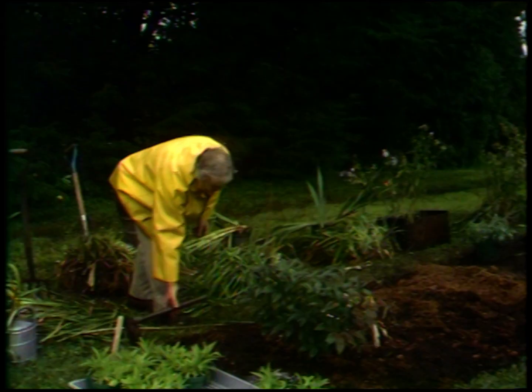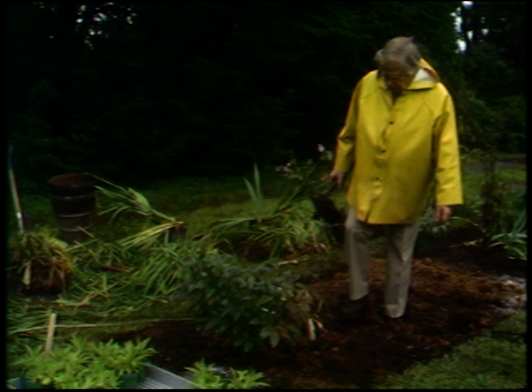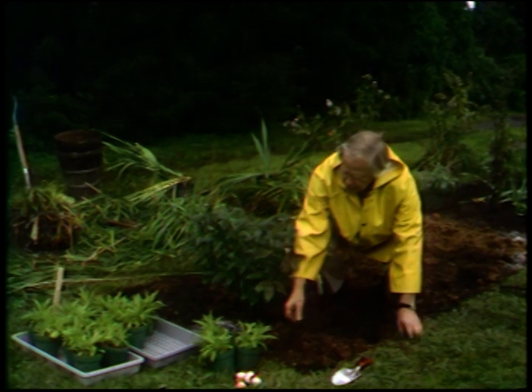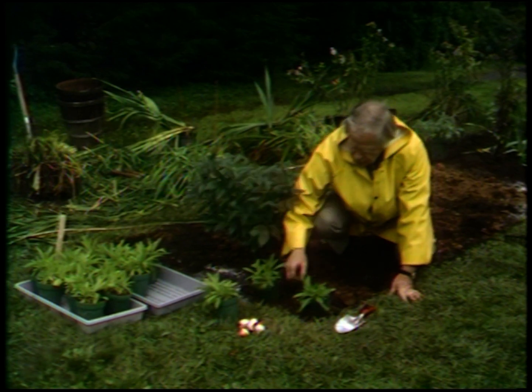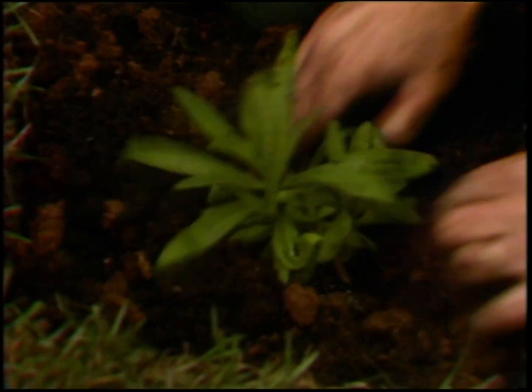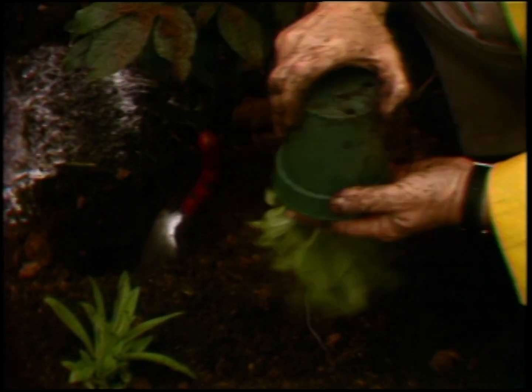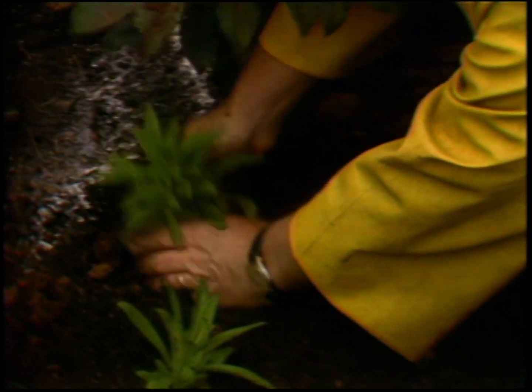Now before we actually put in those big ones, I'm going to start here at the end of the bed and give you a flower sequence. Here I have some Sweet Williams. Now these Sweet Williams plants are some from seed I sowed in July. Now they're ready to go in the garden. These will blossom next May. This is a biennial. Every year you have to sow more seeds of them to grow your plants for the following year. We have biennials and perennials go into a so-called perennial border.